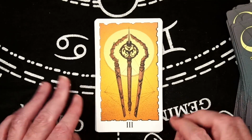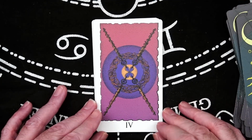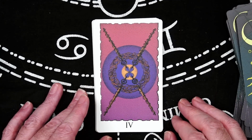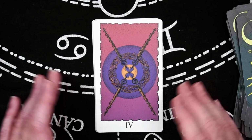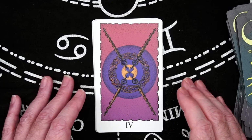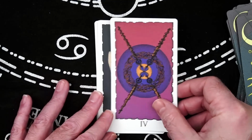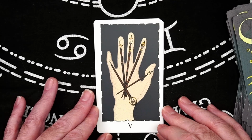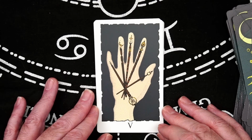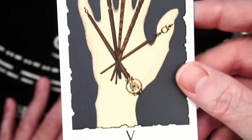Then the 3. I like that, the 4 of Wands. Yeah, it's such a weird deck. It's like you got the Marseille going on, and then some of the cards you got the Rider-Waite, so it's a nice mix. The 5 of Wands. You hold them all in your hand. Interesting. And the symbolism, this is the 5. You see a little closer here.